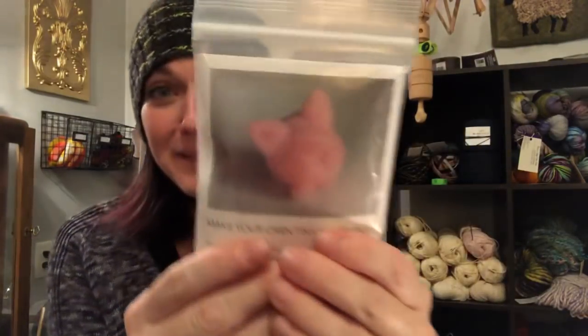I got, first off, you guys, I love pigs. I don't know if you know that about me. I love pigs a bunch, and look how cute that is. And she had one done up. It's only like this big. Oh, and it has a little butt. Oh, I'm so excited. And all the fiber and stuff is in there. I'm kind of excited about that.